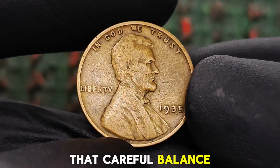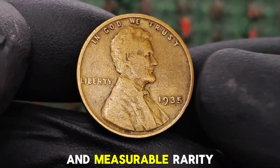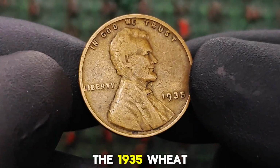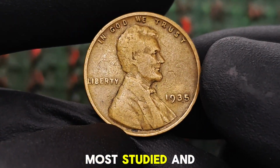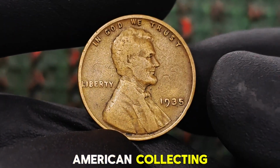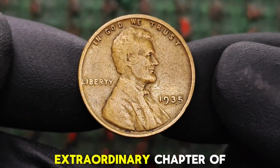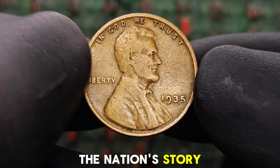That careful balance between historical significance and measurable rarity is precisely what continues to make the 1935 wheat penny one of the most studied and appreciated coins in American collecting, proving that even a humble 1-cent piece can preserve an extraordinary chapter of the nation's story.